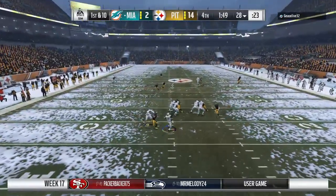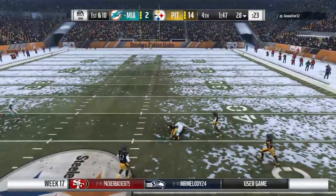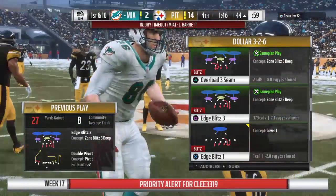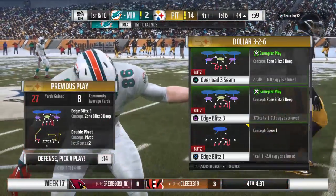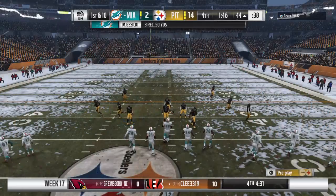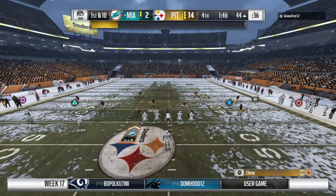Barrett looks to throw on first. And he will find his big tight end over the middle. Now, after the completion, we're going to get a timeout, an injured player. And this is certainly not what you want to see in the final week of the year. We'll be back.